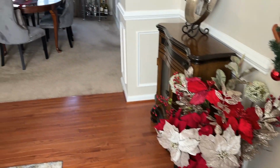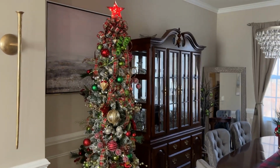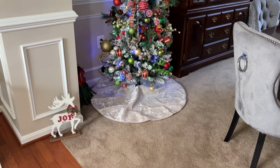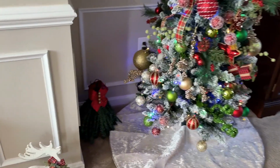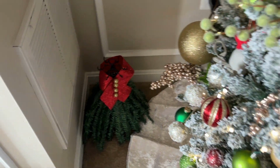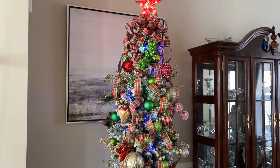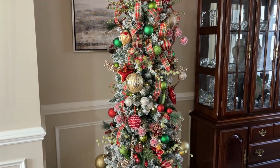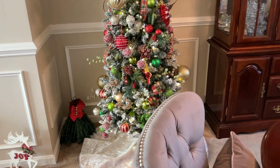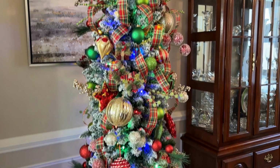So now we can move on into my dining area. And you guys have seen my Amazon skinny Christmas tree before. And this was my DIY last year. And so I am going to turn the light on in here. I thought this tree turned out rather nicely with the classic Christmas colors.